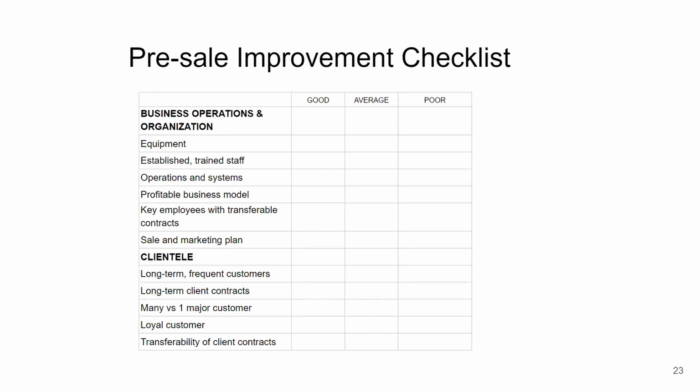So the list can go on and on, and I just highlighted a few of the aspects a potential purchaser would focus on, would check whether you're on par or not.